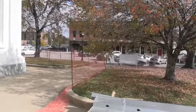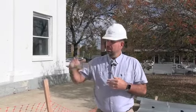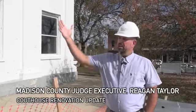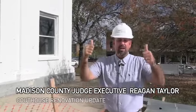The hope and the goal right now is to be done with the whole renovation and hopefully be moving back in around June or July of next year, 2024. We're excited, really proud of our construction management team and all of our different contractors that have partnered with us on getting this job done well. And as you can see, there's a lot that's gone on since we first started. So God bless Madison County.